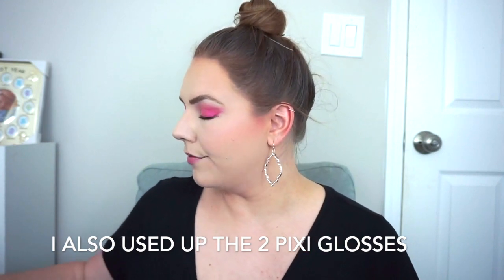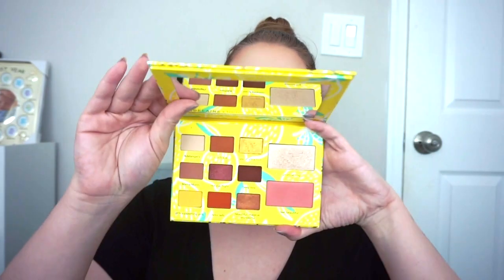However, I do still have several things that I need to try out, which is why I wanted to do this, to remind myself. So first I have some palettes. This one is Safari Rain from Colored Rain, a really good formula. I definitely think I'm going to end up keeping this one, but I just want to make myself use it a bit more.